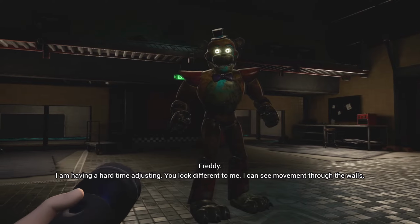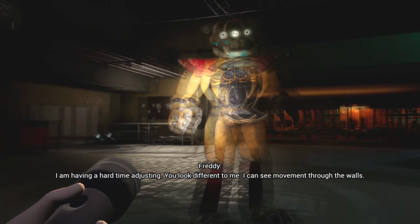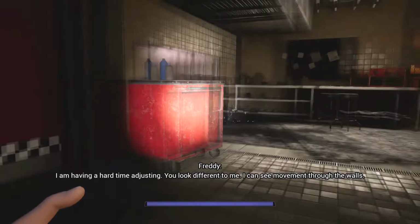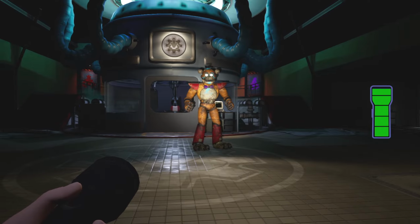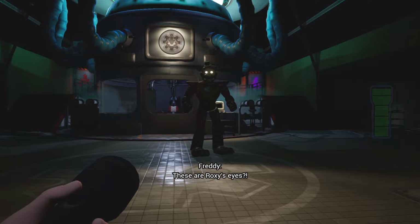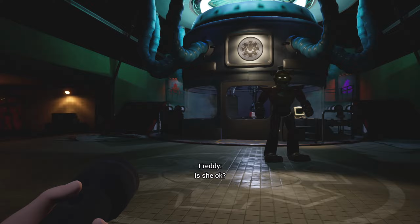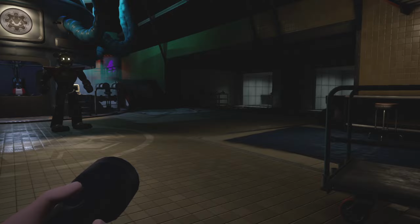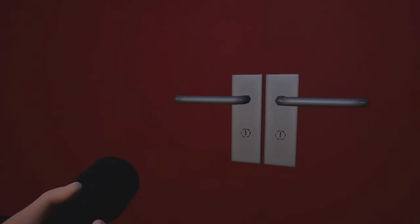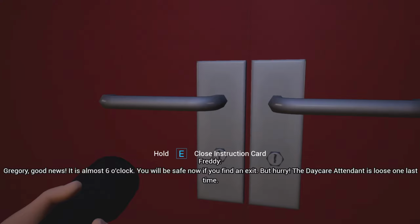I am having a hard time adjusting. You look different to me. I can see movement through the walls. I'm gonna go to the charger. Really? I didn't know Roxy could see through walls. Wow. These are Roxy's eyes? Well, yeah. There was an accident in the raceway. She's fine. Is she okay? She's fine. Well, nothing seems to stop her. Great. Use Roxy's eyes to see things no one else can. Ooh, that's interesting. Great. Good news.